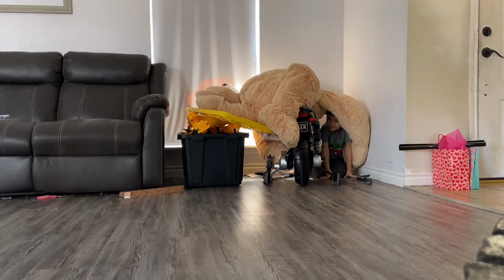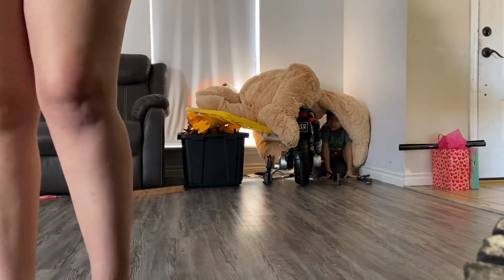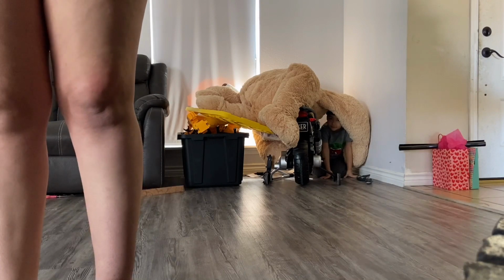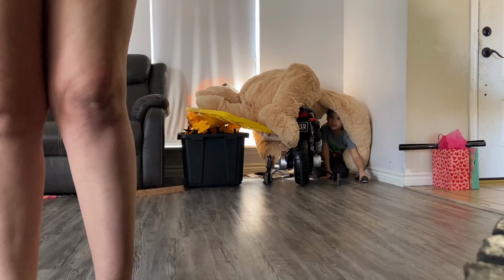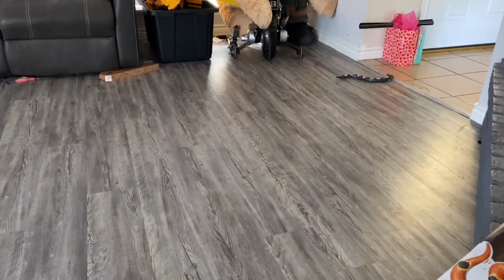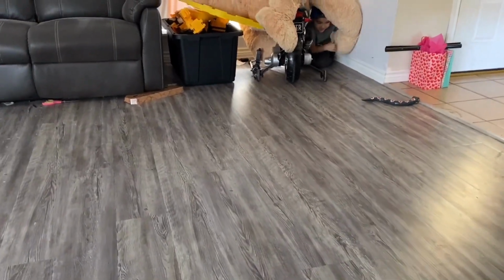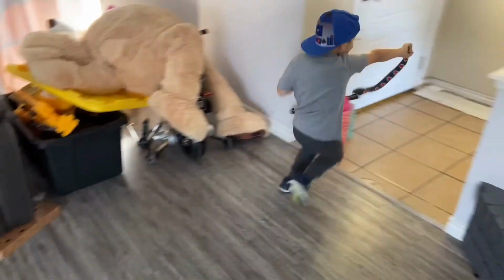Hey, he got this thing down. He got this robotic snake. Check that out. I don't like robotic snakes. Yeah, he picked it up at Target last night. I don't like robotic snakes. But he thinks it's cool. I don't like that! Hey! No!